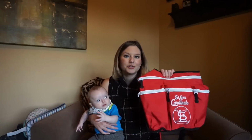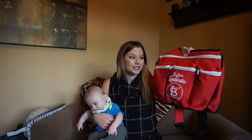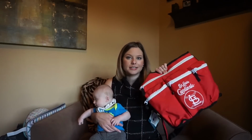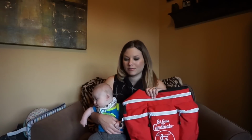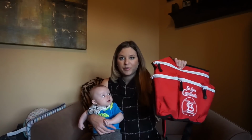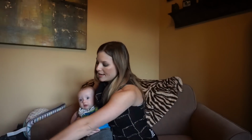I'm probably going to hang on to it because it's a cute bag for going to a Cardinals game, even just to hold other stuff. If we ever take him to a game, it might be a cute bag. So I'll probably hang on to it, but as far as needing a man diaper bag, it's not very necessary.